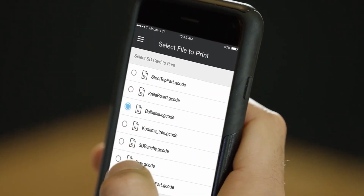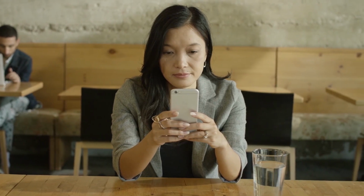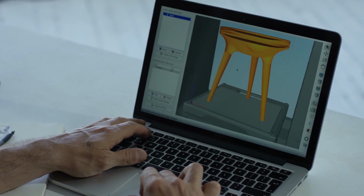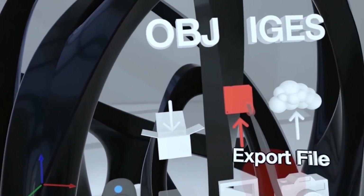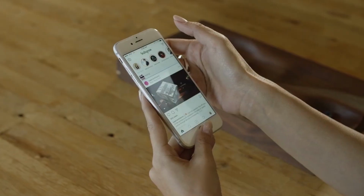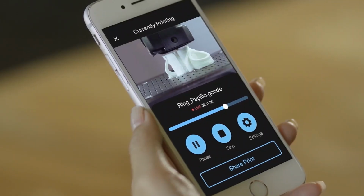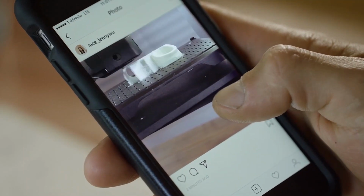Plus, with the Obsidian app, you can control your 3D printer remotely from your phone from anywhere in the world. The app provides an intuitive interface that lets you customize every aspect of your print, from size to the level of detail. And with the camera feature, you can watch your masterpiece take place in real time or even capture a time-lapse video to share with your friends and family.